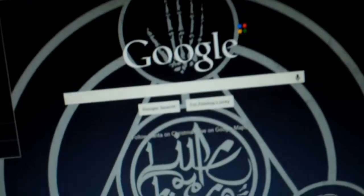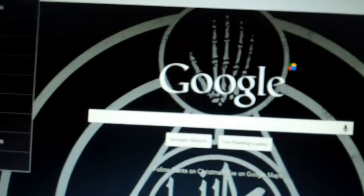It turns on as soon as you open it. The operating system is really simple. It's really just a browser. Log in with your Google account. So the moment you open it, it goes into Google browser. Google is obviously my homepage because I like it. But yeah.